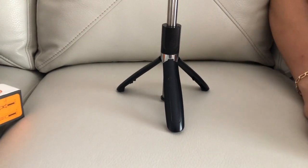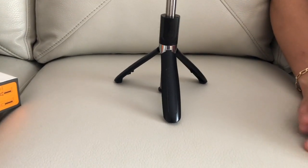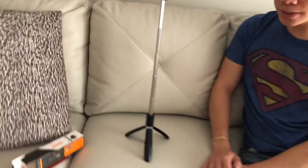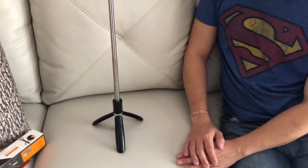You can pair the remote to your phone, so then you can operate taking pictures and videos from a distance, and even a timer through your phone. You can count down too. Oh yeah, there's a timer too, right? Yeah. And it's pretty easy to pair it. You just have to go to Bluetooth, open it up.